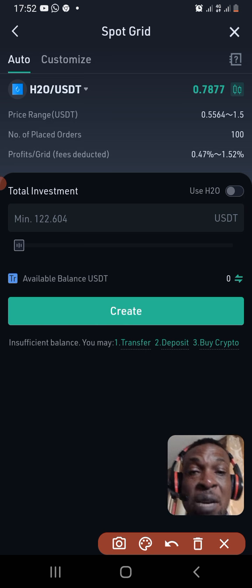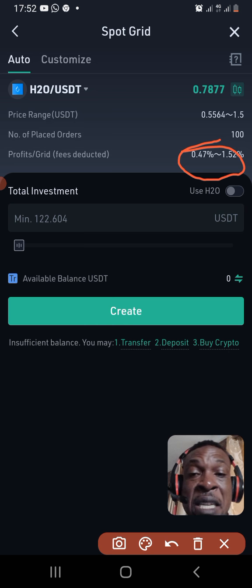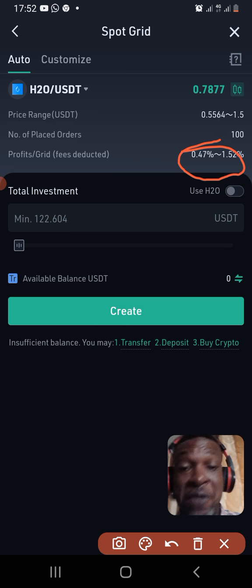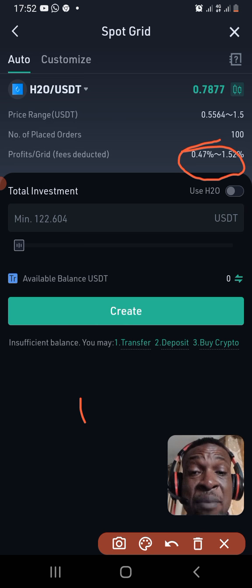The system would have calculated the fees in such a way that you will still be in profit, but the profit or grid fees are going to be 0.47 to 1.52. You'll notice some bots charge you as high as 20% of your profits. I'm sure a lot of you have used some bots. I won't mention names, but some bots charge you as high as 120% profit. So I feel 0.47, that is fees and grid fees deducted, I think this is a reasonable price range, even if I say so.